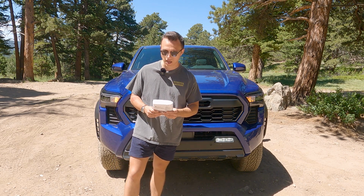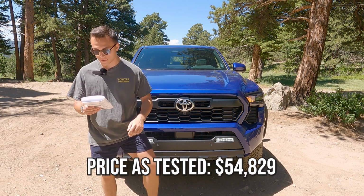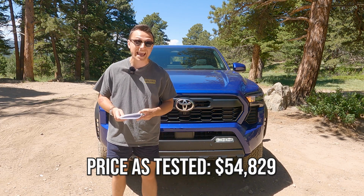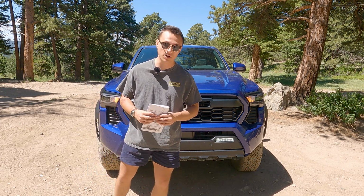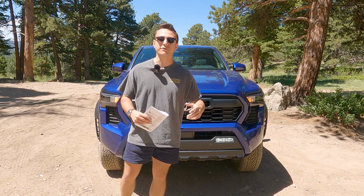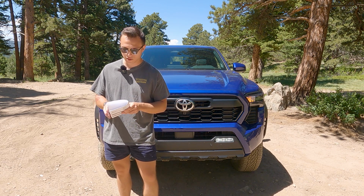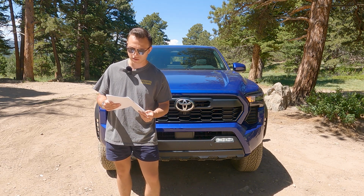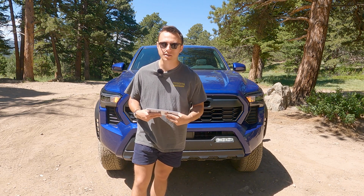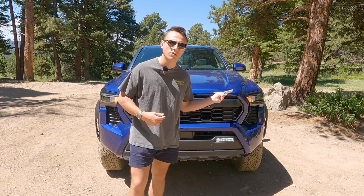Well, this one here behind me will run you $54,829, and that is with the $8,800 TRD Off-Road Premium Package. That gets you all the nice stuff: the ventilated seats, the big infotainment screen, the leather seating surfaces, the adaptive cruise control software, I believe, is also on here, an AC power inverter, basically anything bougie that isn't just strictly off-road equipment. So with that in mind, let's talk about what's under the hood.